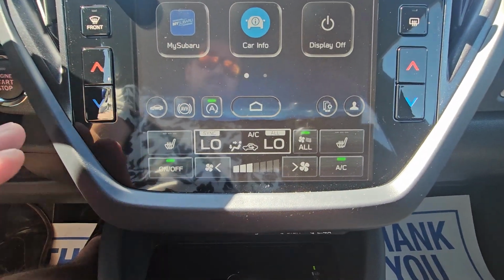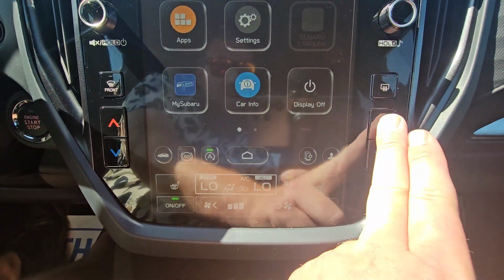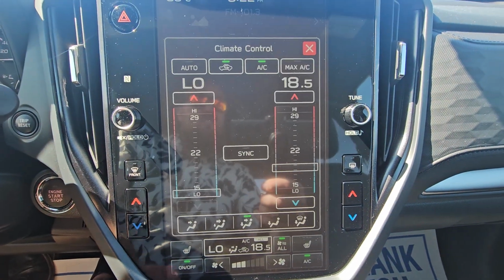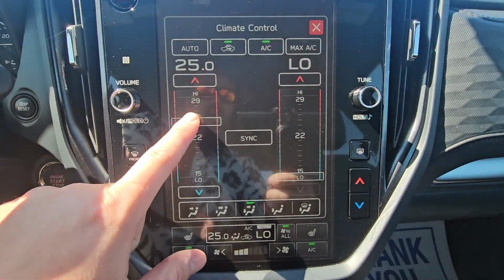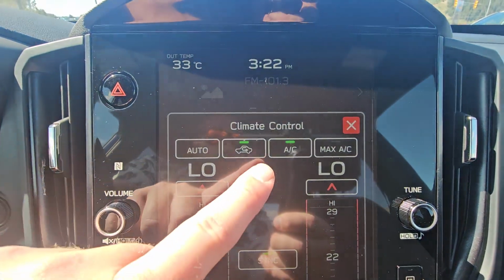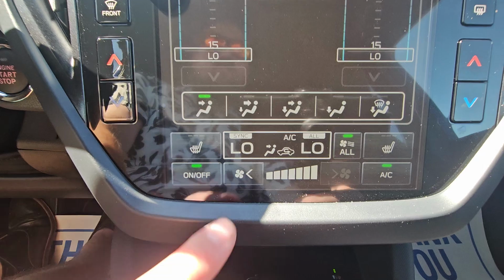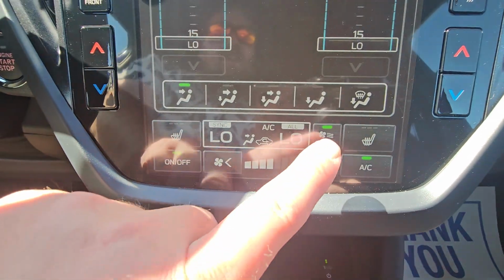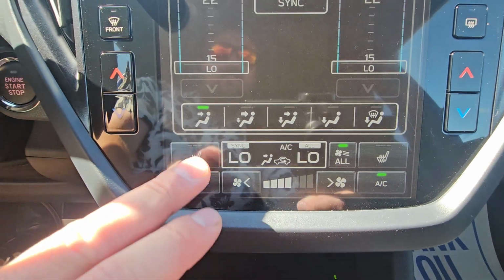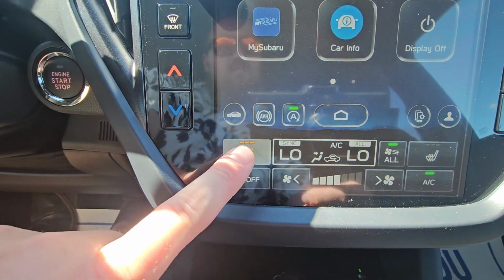Lower portion, climate control. It is dual zone, and we have physical buttons on either side. Goes up and down in 0.5 degree increments. Or if we click on the screen, we can click, we can drag, we can sync it back to driver controlled. We can control where we want our airflow. If we want recirc on AC, max AC, really easy to use. Fan strength buttons. You can have it focus just the front, or you can have it focus the entire cabin, which is really nice.